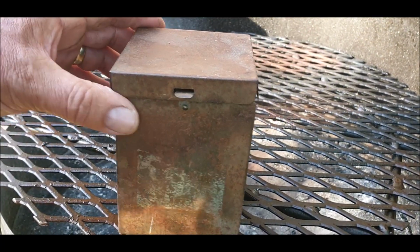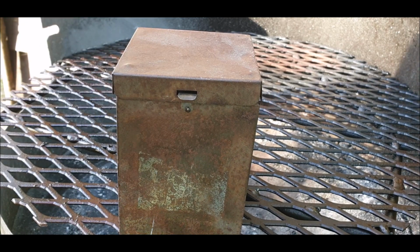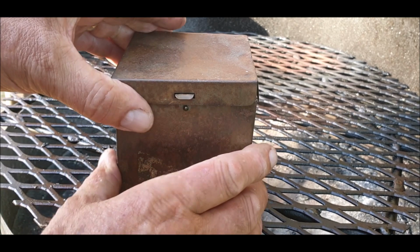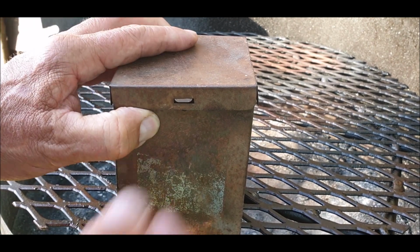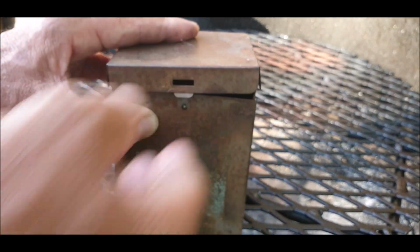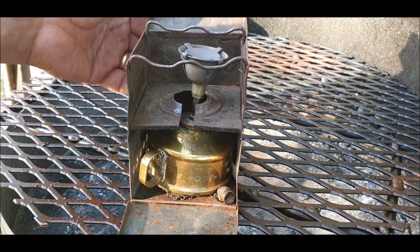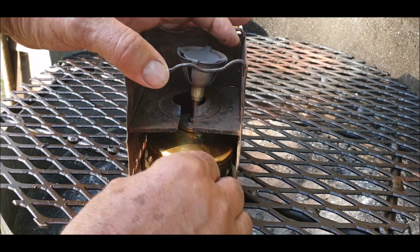I'll show you. I did a renovation on this a while ago. If anybody knows any different, please correct me, I do not mind. I looked it up and it dates, I think, from the 1920s or 1930s. I don't know exactly when. A little Primus stove.